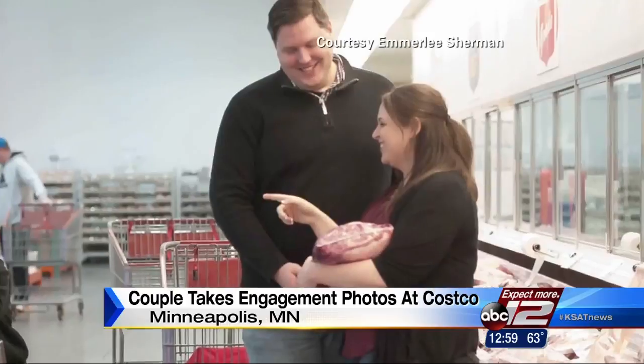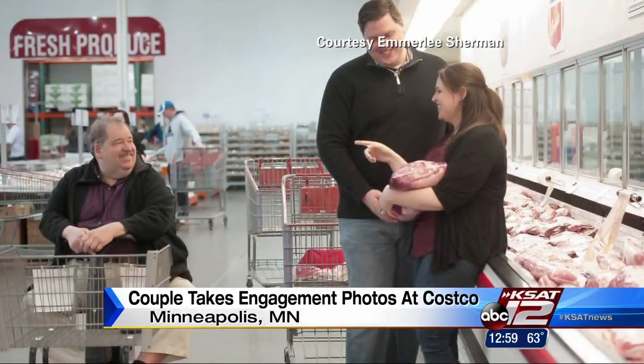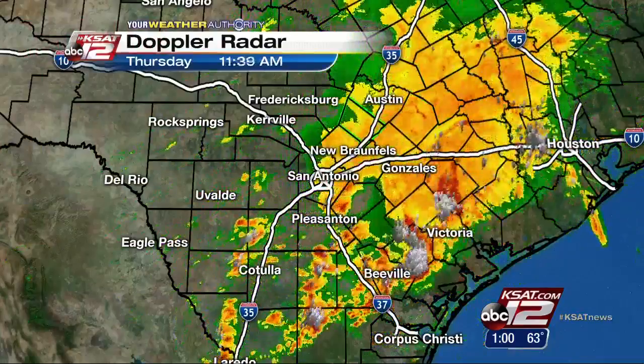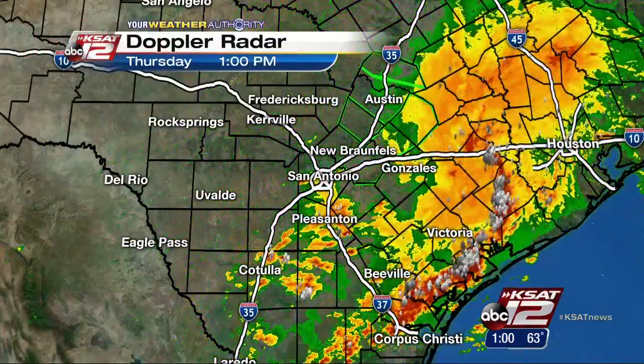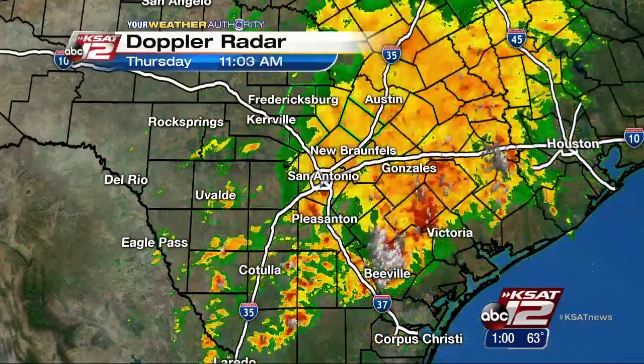The couple said they feel engagement shoots always look awkward, so they wanted to shoot the pics somewhere they both love. That's kind of funny, actually. Well, the man in the scooter is actually the father of the bride. And Costco played along. Hey, good publicity for Costco. Absolutely. Think about it, they're going to spend a whole lot more time at Costco than they will out in the park all dressed in white or something like that. Yeah, it is different for sure. And just think, they can leave going, look at how much I saved after spending $500. It's all relative, right? Yep.